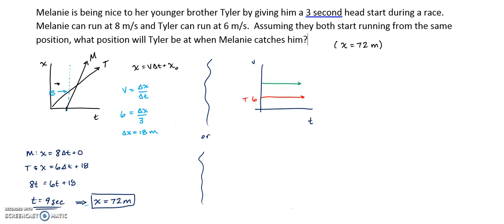And oh my gosh, I drew that wrong. Why did I draw that wrong? Well, because she did not start at a time of 0. She started here at the 3-second mark. Okay? So I'm going to mark that so there's no confusion. This is the 3-second mark.